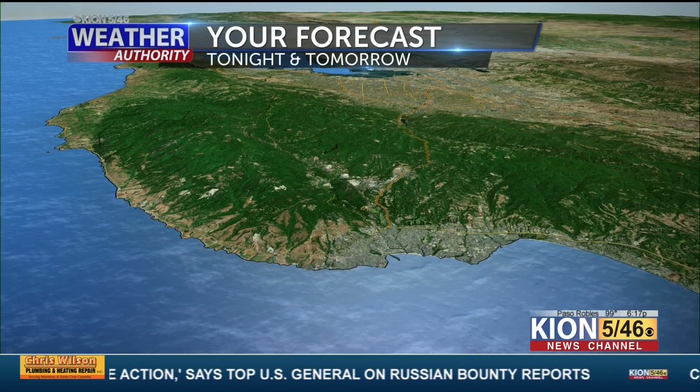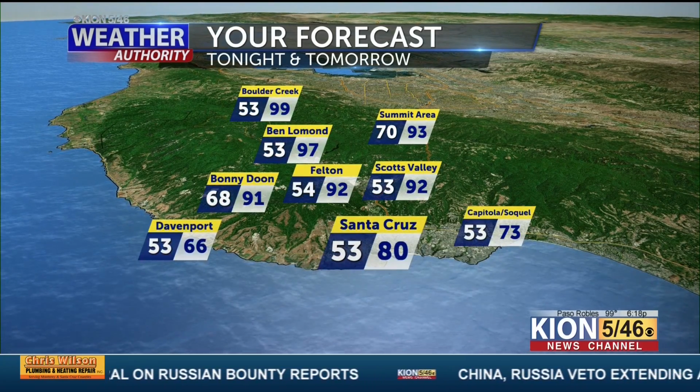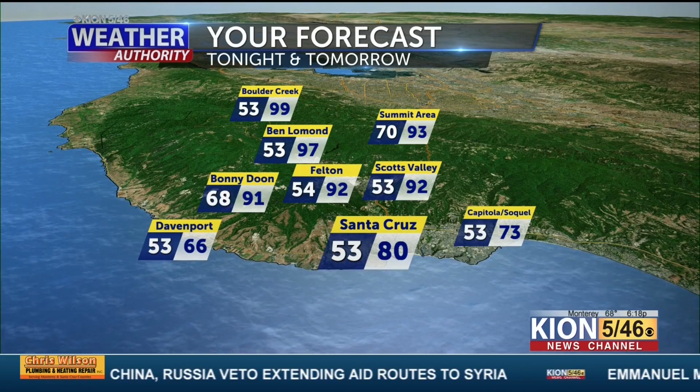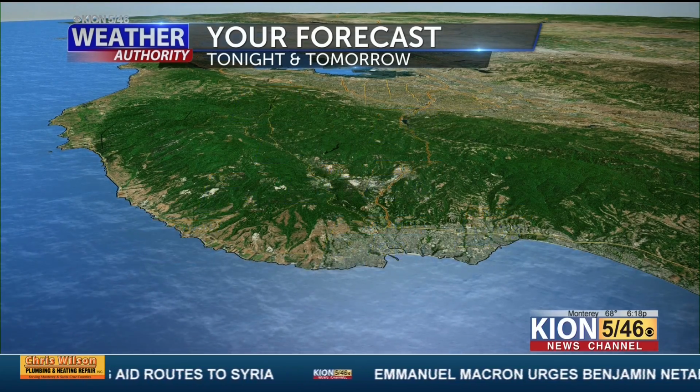And take a look at these temperatures. The story, I guess, will be the heat tomorrow, and we're going to be back in the 90s in the Santa Cruz Mountain Valleys, down along the coast, a little bit cooler. Downtown Santa Cruz right around 80. It'll be closer to 70 on the water. Up on the north side of town, as you head up towards Scotts Valley, you can see we're going to get in the 90s pretty quick, so big contrast there.